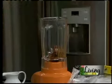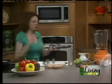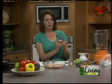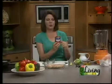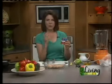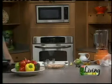Now you can freeze these. I've gotten great tips and tricks from you guys out there, but one of them is, say I've got half a can left over. What am I going to do with it? Throw it in a Ziploc baggie, throw it in your freezer, and then the next time you're ready to cook with these, you've got it right there in your freezer. Throw it in the microwave and defrost it. Same thing with canned tomato paste. Sometimes you'll just need a tablespoon or two. Throw it into Ziploc baggies in little portions, a couple tablespoons each, and there you've got it.